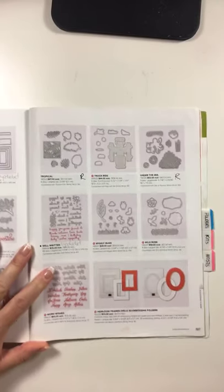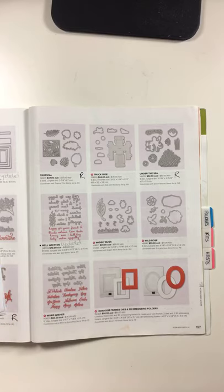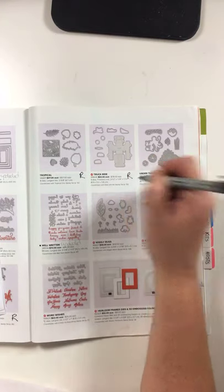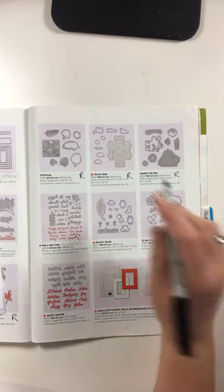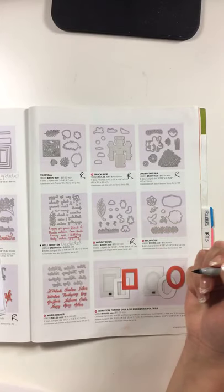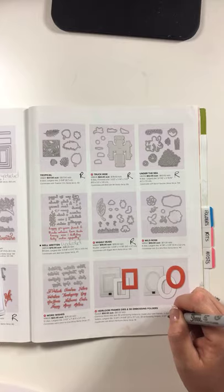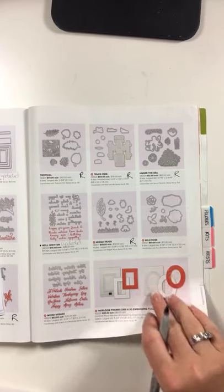Oh, move that over. We're getting there. These are being updated. Tracks, which are on sale at the moment. And then, oh, I'm pretty sure these ones were retiring, but I could be wrong.